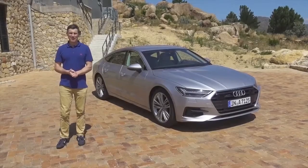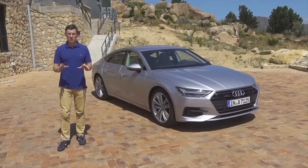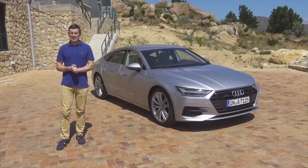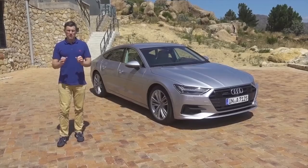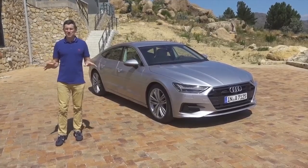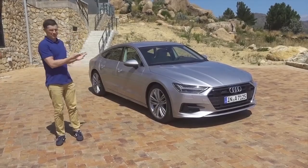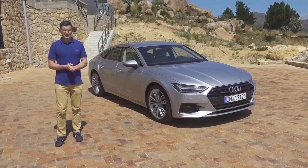So then, what's my overall verdict on the new Audi A7 Sportback? Well, I'm not yet totally sold on the new touchscreen infotainment system. Also, the air suspension on this car, it can jolt over really sharp bumps, and it's not the sportiest car to drive. But you know, all that is a small price to pay for something that looks this cool, feels expensive, and is generally really nice to drive and travel in.